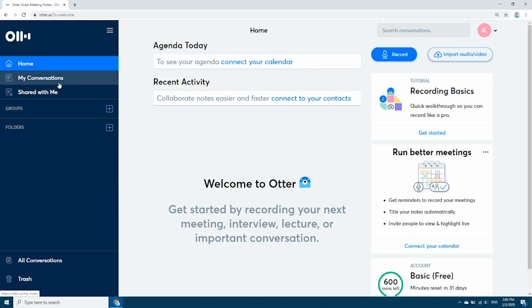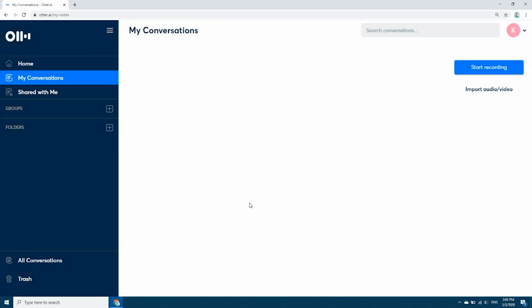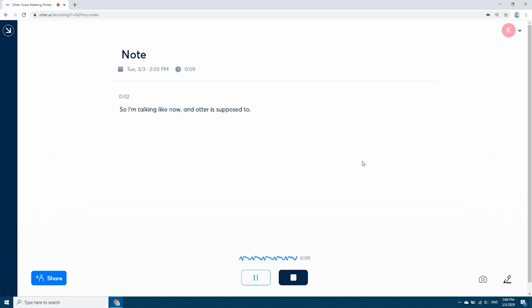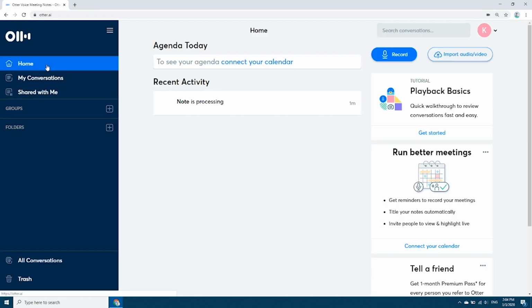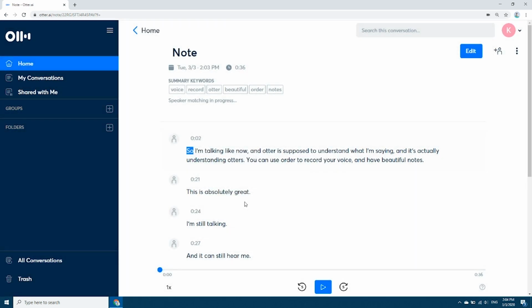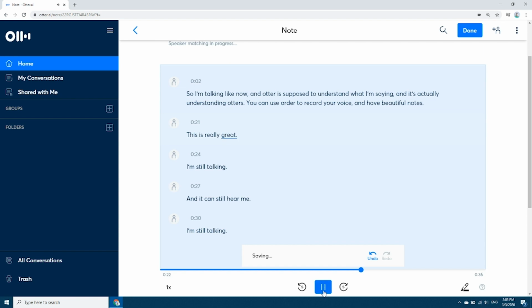Otter. Otter is your new AI-powered assistant that is going to take notes instead of you. Whether you're having a lecture, an interview, or an important meeting, whether it's a team meeting, you can record absolutely anything. You can even import recordings that you have made in advance, and it's going to take notes out for you. And you can also share those notes with all your colleagues and coworkers whenever you need to, without any effort. Now, since it's AI powered, it's also learning as you go. So the more meetings you have, the more recordings you have, the better Otter is going to get.